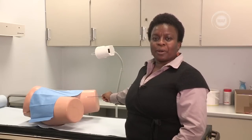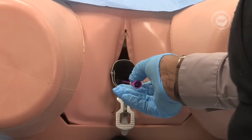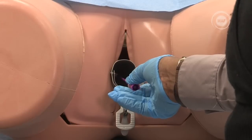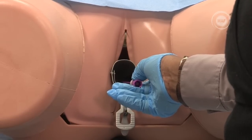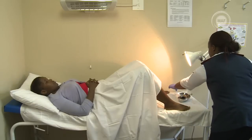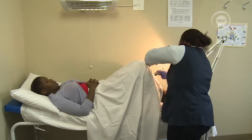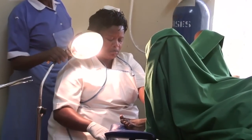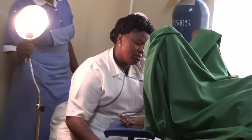The specimen can be collected by the healthcare worker or by the woman herself by inserting a swab deep into the vagina until it meets resistance and then turning it 3 times. The sample is then sent to a laboratory for analysis. Detection of high-risk HPV does not necessarily mean that precancer or cancer is present. It indicates simply that the woman has an HPV infection and that this, if left untreated, can lead to cancer.